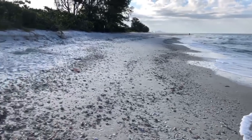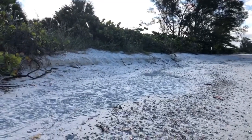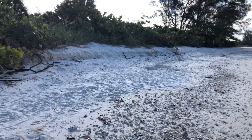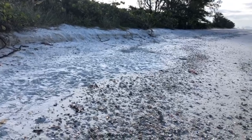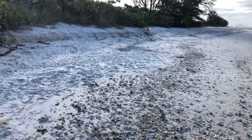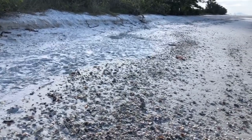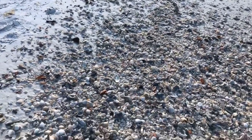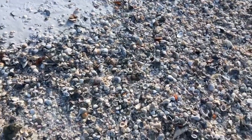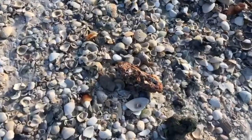There was no way I was going to be going in the water today. A lot of times I wind up in the water during the beach walk, so that's why I don't carry any bags or anything. Chasing dolphins, fish, stingrays, whatever's swimming around out there. I'd like to get out there and join it if at all possible. There's a big piece of worm rock over there.